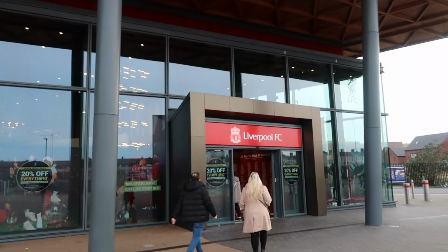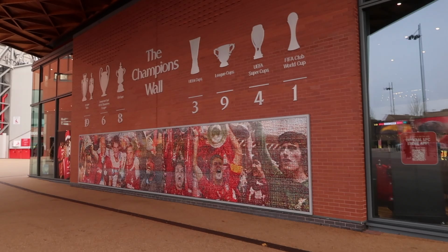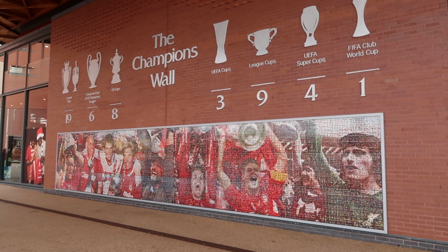Back outside the club shop now, and for anyone who bought a picture, the Champions Wall is located right on the side of the club shop, which is pretty cool. I actually saw when we won the FA Cup, they changed the number 8. I actually saw them change it, and it was literally less than an hour after the game was finished, which is pretty cool.